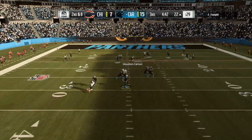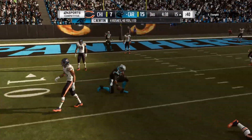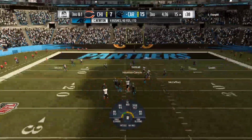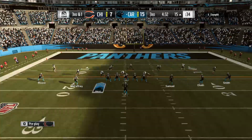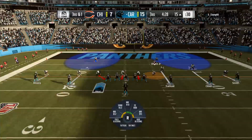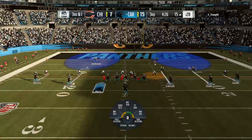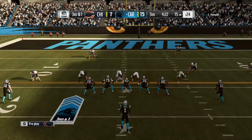To the air again, Newton. Steps away to his left. And avoids the contact by sliding. Give him 7 there on the tuck and run, and they're in better shape now for 3rd. Partner, he was going through his progressions. Not there, not there. After about the 3rd one, he decided he better pull it down and run for it. And he slides down and avoids the hit for good measure.